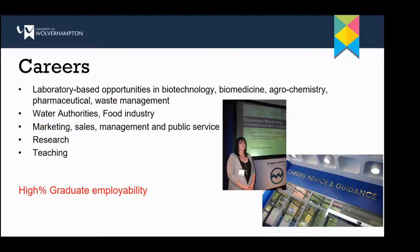I think this is reflected in our high percentage of graduate employability, because these are hardcore courses. These are science courses. These are going to open doors to the world of work.